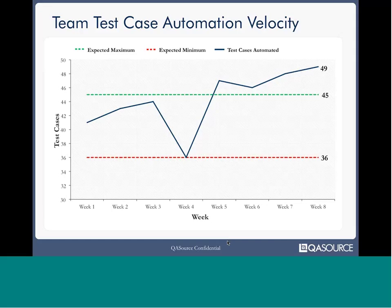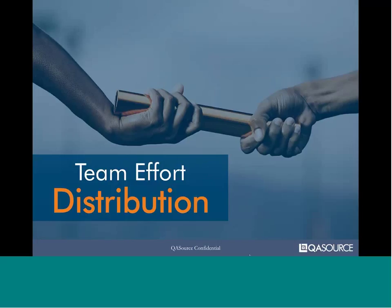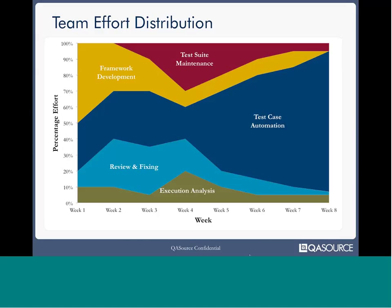And again, all these charts that we're showing you are really part of your culture, and you measure them. The next thing we're going to look at, we have already looked at the team velocity, is the team's effort distribution. And the next chart is one I love. This team effort distribution chart, in one single snapshot, shows you where your automation team is really focusing their effort week by week.